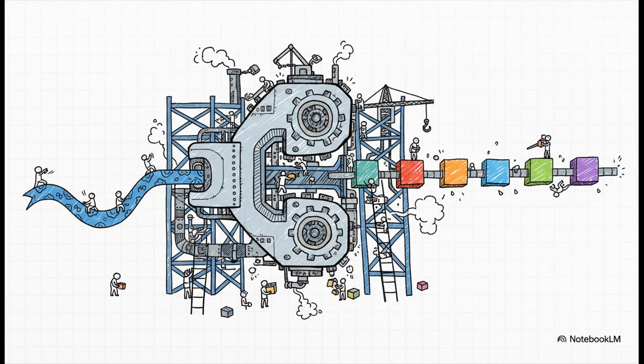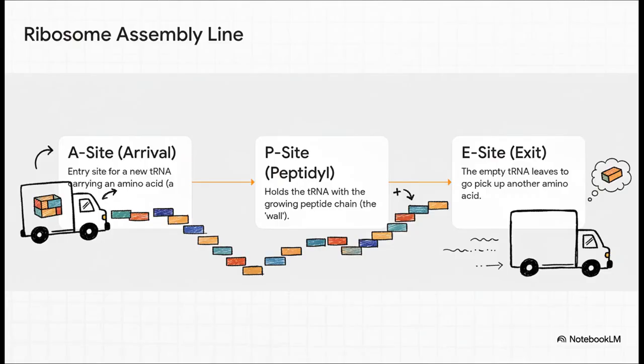This thing is an absolute marvel. It's the cell's protein factory. In our analogy, this is the bustling construction site where the blueprints are about to be turned into a real physical thing. This is where the magic happens.